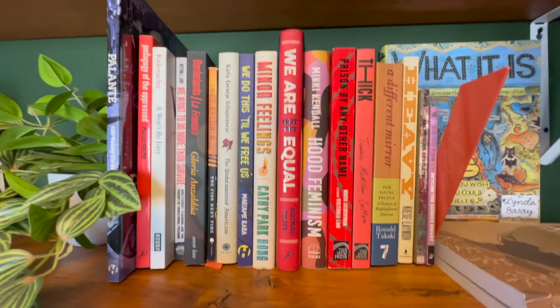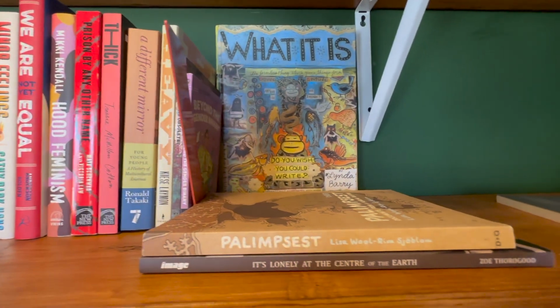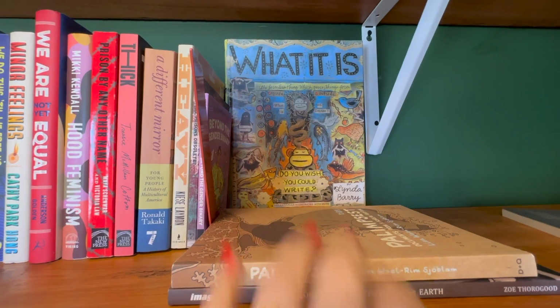I feel like I've been reading a lot of fiction and I want to showcase some of the nonfiction that I love. And then over here, I have added 3 nonfiction graphic novels that I've read. I think I'm going to put a little knickknack here.